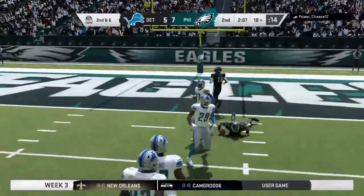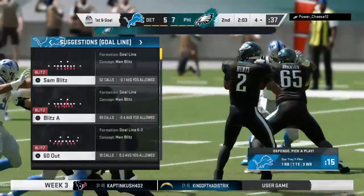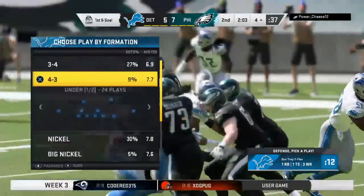Stepping up, he's going to keep it. Well, apart from Kyler Murray, not too many mobile QBs in this year's rookie class, but some good scrambling there to get the first.